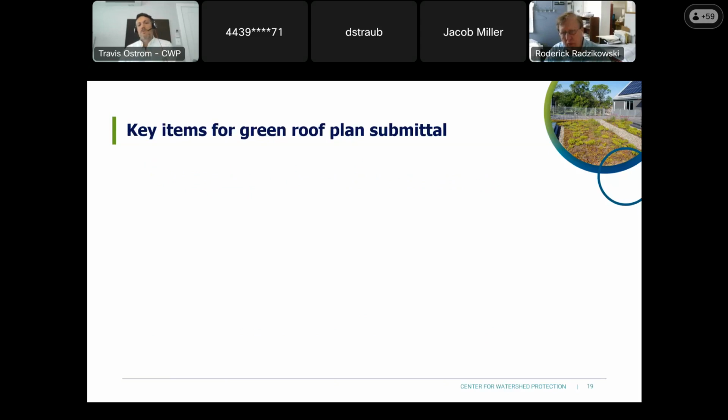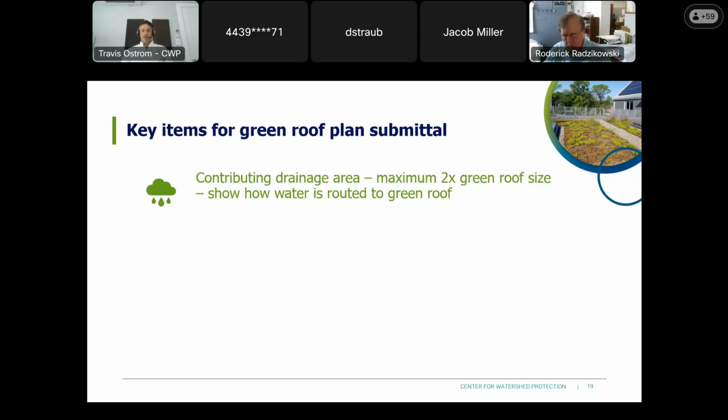A few key items for when you're submitting your development plans, your stormwater management plans. Make sure you pay attention to that contributing drainage area and show how the water is routed. It's one of the most common comments that you'll get from the plan reviewer looking at plans: show that contributing drainage area, and show how it's getting to the green roof.